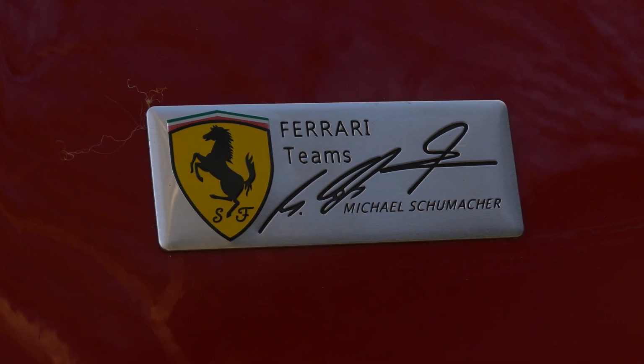You've got special edition badges as well. Yeah, I've got the Michael Schumacher special edition badge on the back. That weren't cheap. That cost quite a bit of money just to stick on there. I was going to go for the actual Ferrari badges, but you're looking at like 300-400 quid just for a set. It's mad pricing.